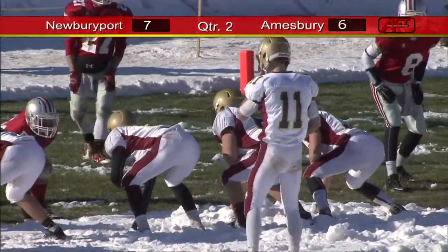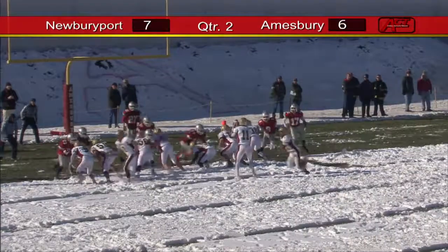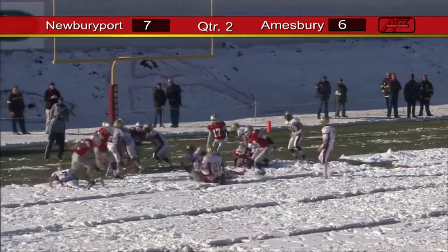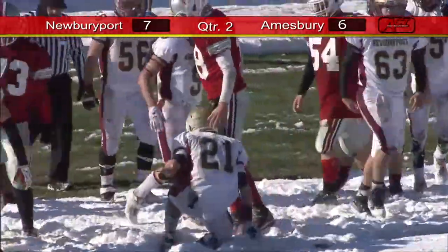Shea in the shotgun still. Gallo, 21. In motion comes Green again. Hand off inside and a big hit. Brandon Doucette, my goodness.